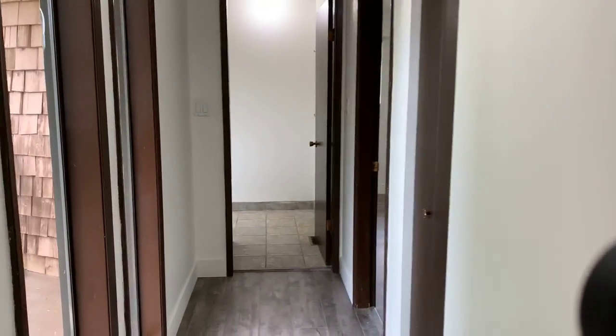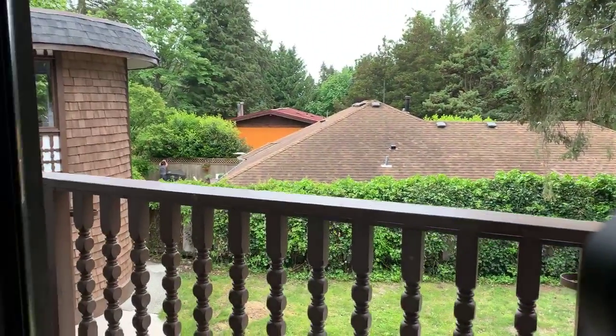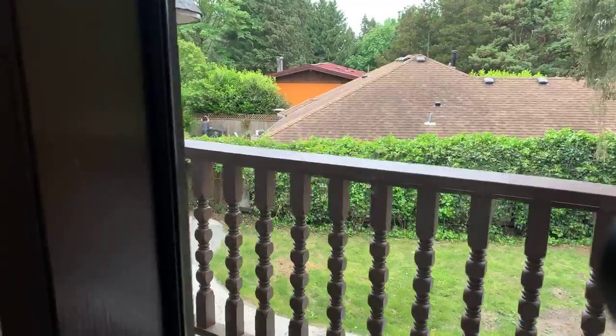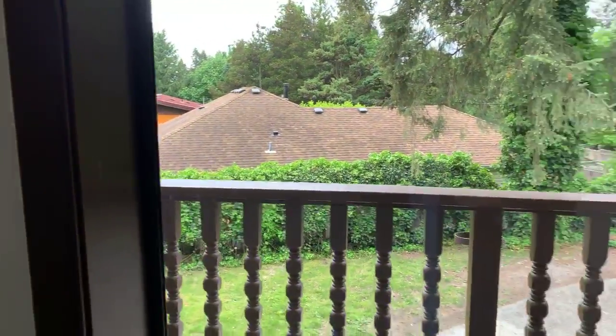So, second bedroom. Again, we'll continue down. Nice bright hallway, because one of the things, again, they've got is the windows leading outside. And you could see the turret at the end of this one. These people keep a lovely backyard over there.